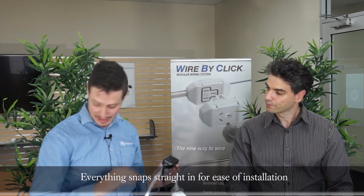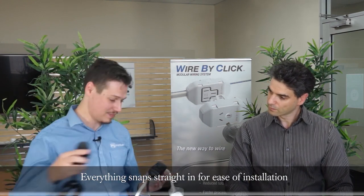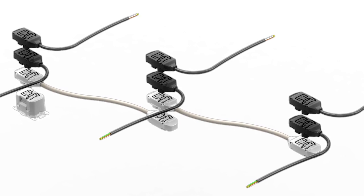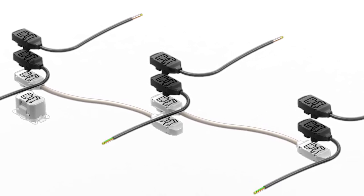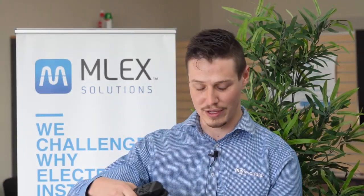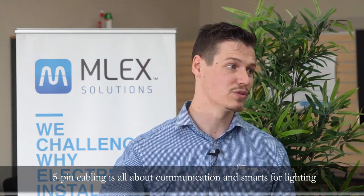It's really straightforward, really easy. And again, stackable makes it so much quicker and easier to join them together. That's the whole point of MyModular, right? Exactly. That's what's going to save a lot of time. And if you do need to remove lights or add lights, you've already got the backbone there built in. If you need to add in another section here, you just put another one or off to another 4, and it allows for that really easy communication to those lights as well. So 5-pin is all about communication and smarts, and a lot of the buildings nowadays are moving towards that.